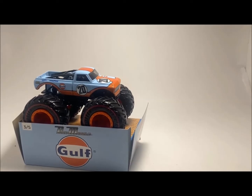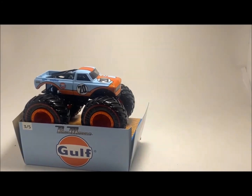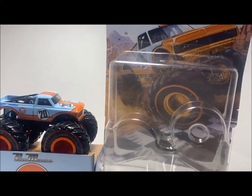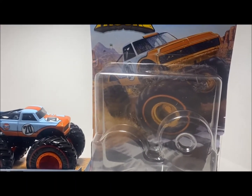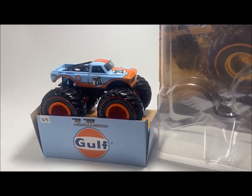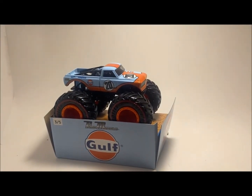Alright, so one thing I'm just going to keep saying over and over again because it just looks so cool. And if you guys notice, I'm opening these trucks in a certain way. I love this card art. I really, really love that card art. That is some retro stuff right there. That looks pretty cool. Yeah, Hot Wheels, you knocked it out of the ballpark with that. That's definitely one of my favorite things about these trucks, the card art.